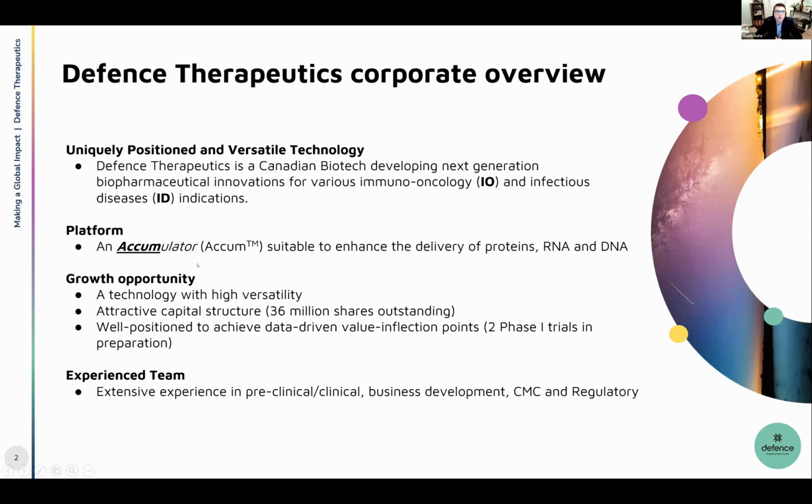So again, Defense Therapeutics is a Canadian biotech company that is working on different products or different therapies targeting both immuno-oncology and infectious disease indications. So the entire company is really focused on a platform called the Accum, which stands for the accumulator. And the core of this technology is that it can actually enhance the accumulation or delivery of biomolecules like proteins, RNA, DNA into specific compartments within the cell. And we'll go into this a little bit more in detail in a few slides.